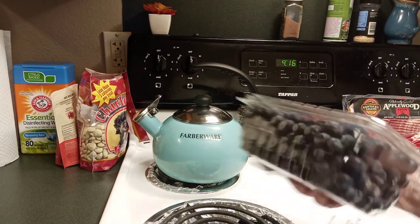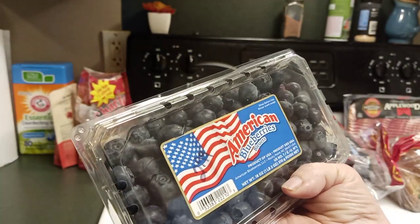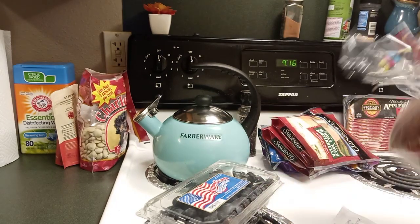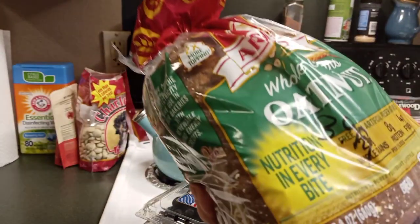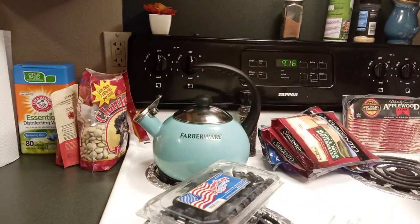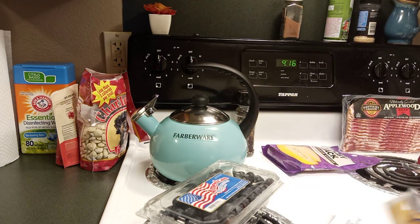I got a thing of blueberries. These were $2.99. It's a pound, so they've went down in price. My Arnold bread, it was on sale, $3.99.